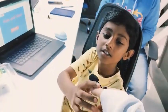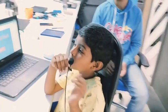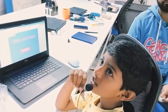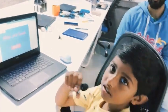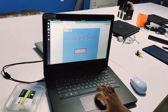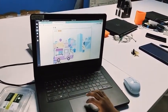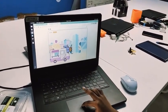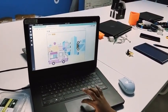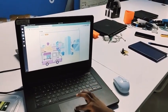Hi Vihan. So today I've learned how to make a hide and seek game from scratch. Okay. And I'm going to show you how it works. So you basically have to capture the bug and the score will show here. Okay, very nice.